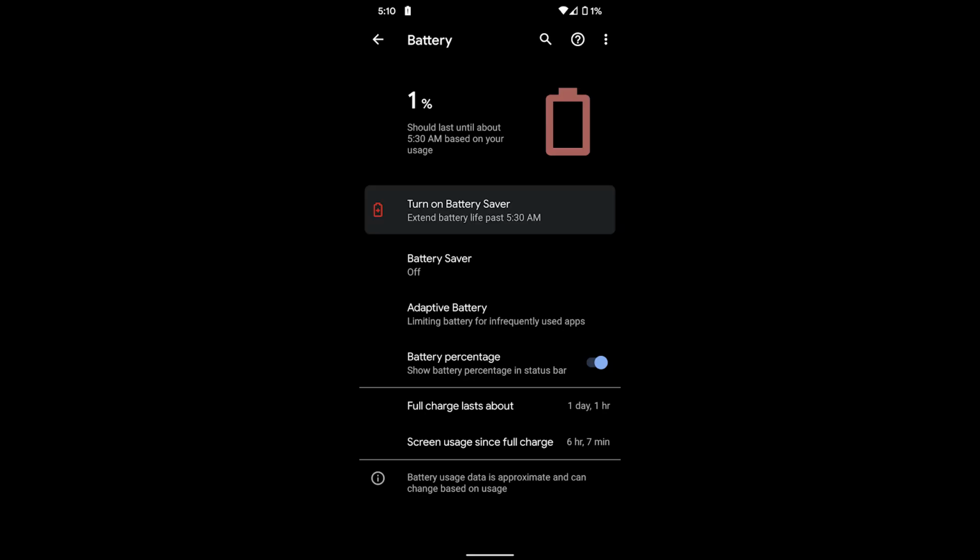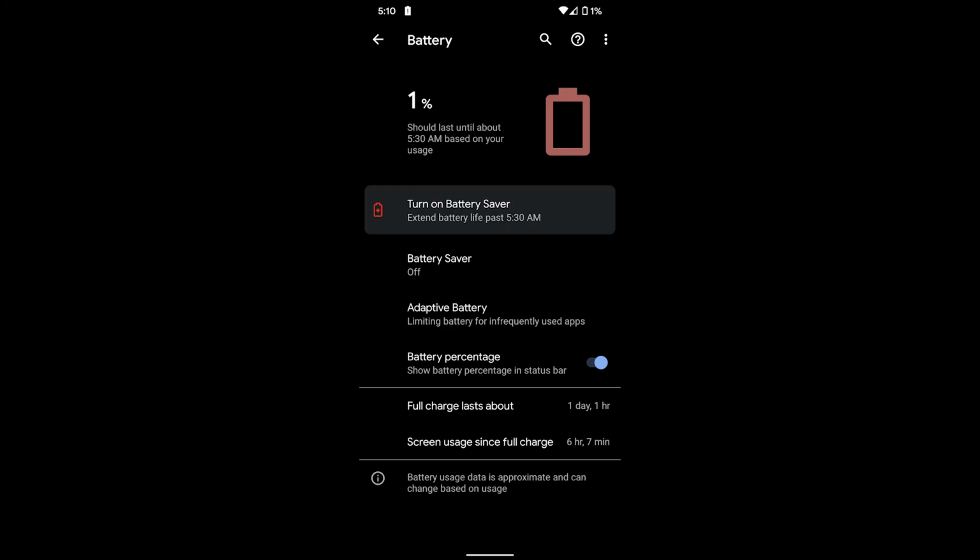Okay, so disregard everything I said yesterday. I mean, don't disregard everything, but I ended up doing a day 4 test. I think it's day 4. When I charged the phone yesterday, I hit 100% at 9:36 a.m. and then I hit 1% at 5:10 a.m. today. So not 24 hours, about 20 hours or so, but I got 6 hours, 7 minutes screen on time.